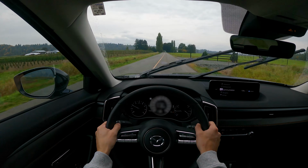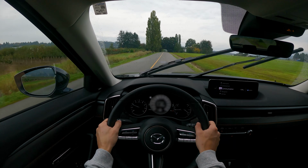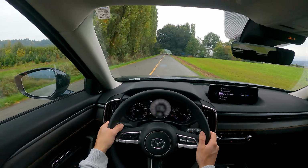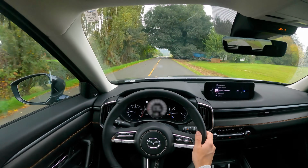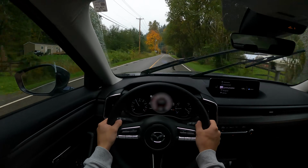There's a lot of feedback that comes through the road. Now, daily driving, absolutely, it is on the stiffer side, especially when compared to the competition. People who do not want to be at one with the road, they want to be isolated, especially just going in a straight line. That brings me to the second change, steering.